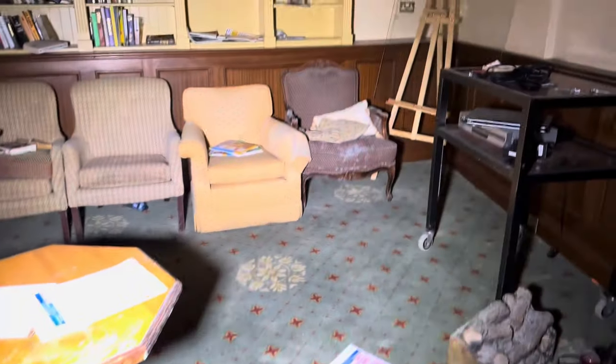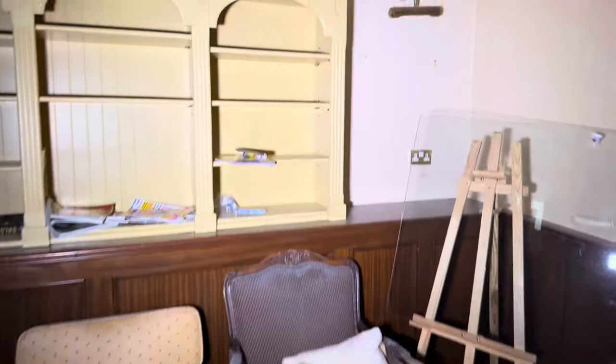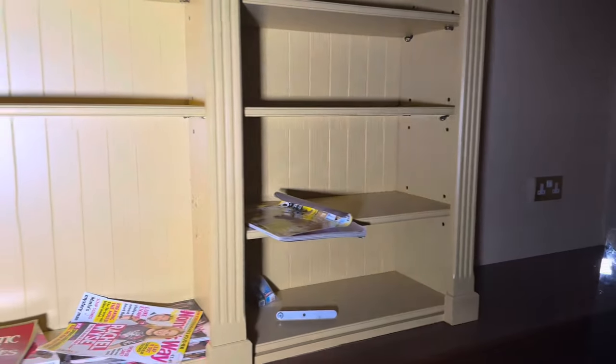What is this? I don't know, lad. Let's have a look. Is it safe? There's always some books down here. All magazines, it's more like a reading area, I guess. Yeah, look at this. It's like a hallway. Right, let's find reception.